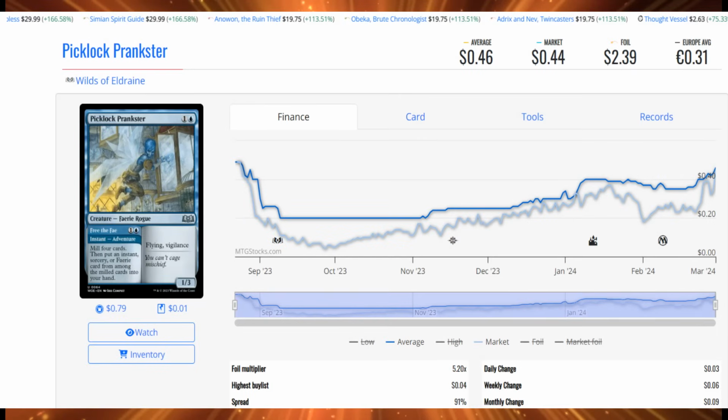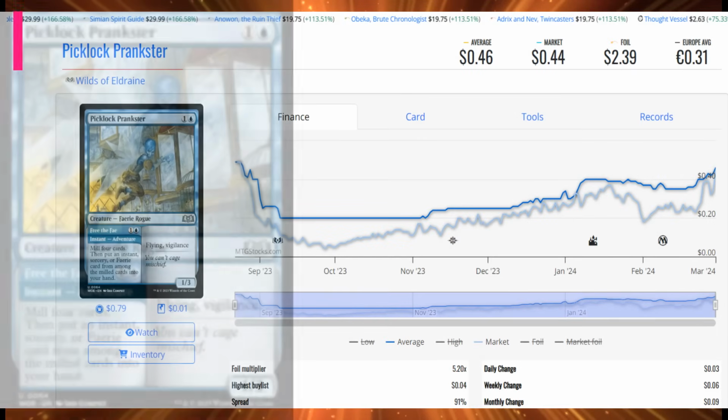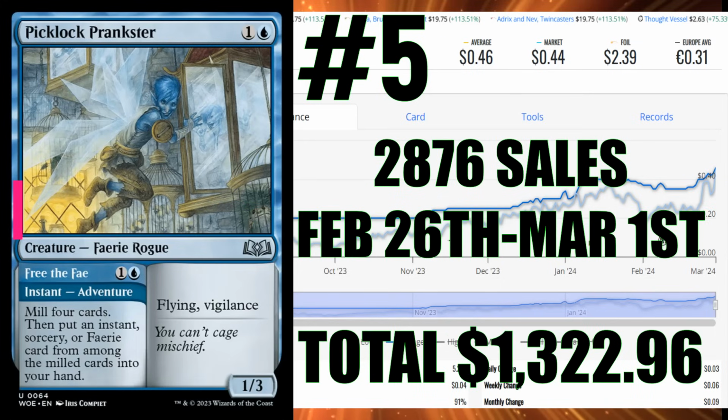Guys, we're dropping down again and we're taking a look at the Pick Lock Prankster. Guys, I have never played with this card. I know it's from Wilds of Eldraine. 2,876 sales. It's a 46-cent card. $1,322 in sales volume. Next to nothing. But when you look at the card, Flying, Vigilance, okay, 2 casting cost, but it has Free the Fae for 1 blue, 1 other. Mill 4 cards, then put an instant, sorcery, or fairy card from among the milled cards into your hand.